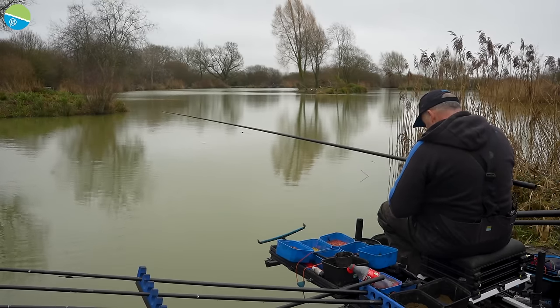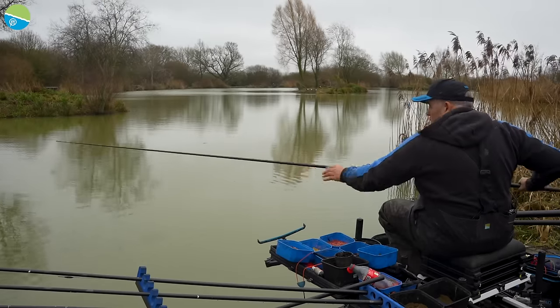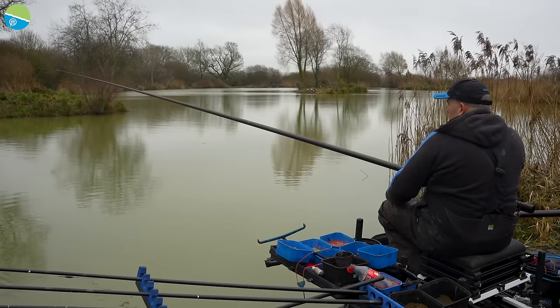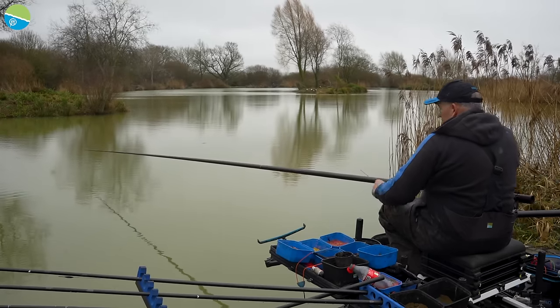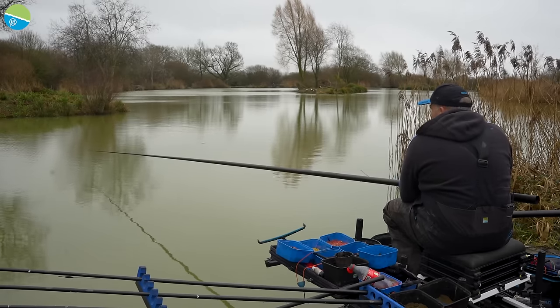Single maggot. You know, I've been fortunate that some bream have moved in and skimmers have moved in, and that's what's made me have a chance of maybe possibly winning or framing. And I did say that earlier, if I don't catch skimmers, I think I'll be struggling to win and possibly even framing.